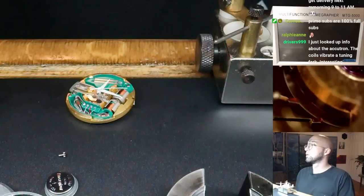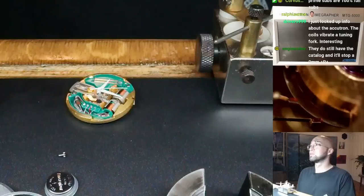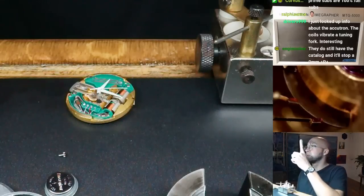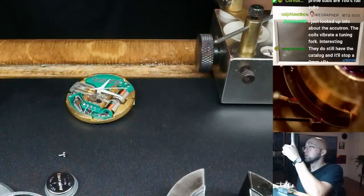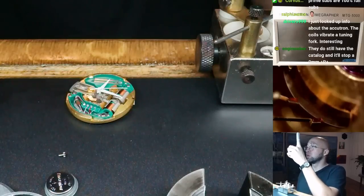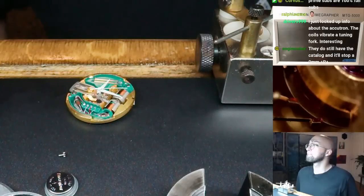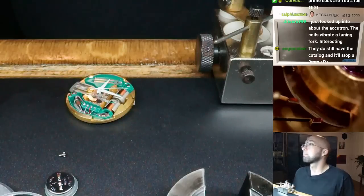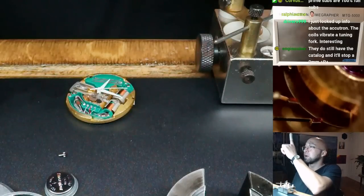Just looked up info on the Accutron. Coils vibrated tuning fork, interesting, right? So that's what you're seeing up here. That stone is pushing that wheel, and that stone is just sort of holding it to prevent it from freewheeling. But yeah, the vibration of the tuning fork is pushing that stone.